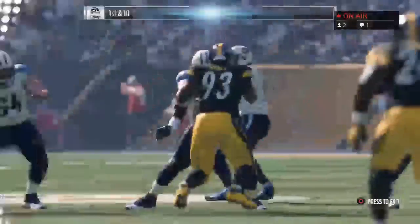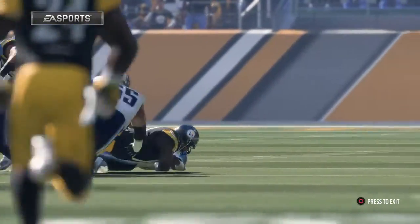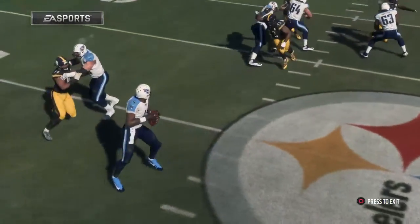That feels like an accumulation of the pressure we've seen all game. I mean, he's been on the turf a whole lot because of sacks. Eventually, something else happens as well, and this time it was a turnover. Yeah, caught up to him.